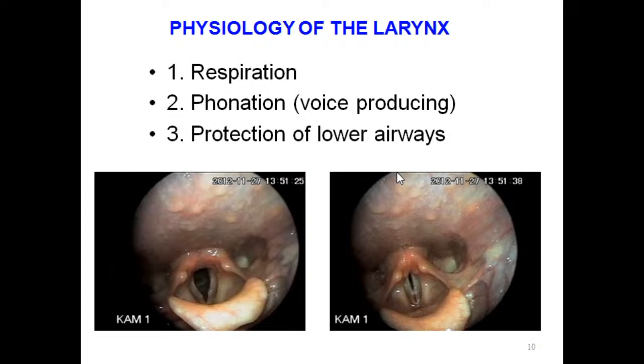And what about protection of lower airways? You know that, for example, the epiglottis during eating moves in a special way and closes the vocal space, the vocal rim, from the food, from the substances that we eat.